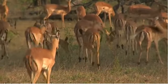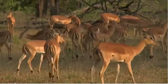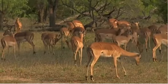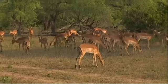Most of these females we're looking at will be pregnant as we speak. We're now in October. The first babies start arriving normally around mid-November or so. So quite soon the impala lambing season starts. And maybe a bit of rain will come along with that.